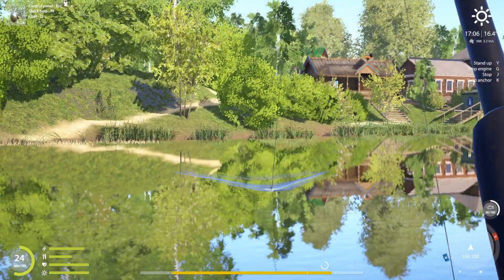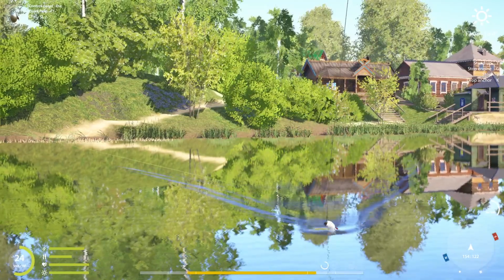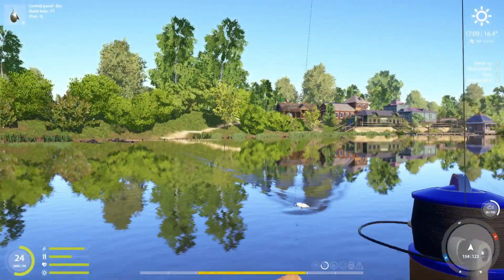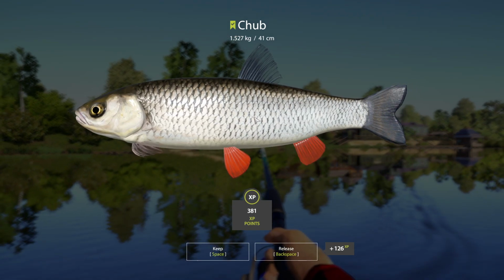An asp or another chub? I think that's another good chub. Trying to keep it above water. Well, I got it above water. Yeah, a 1.5 kilo chub.